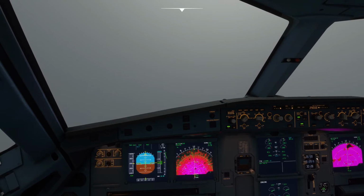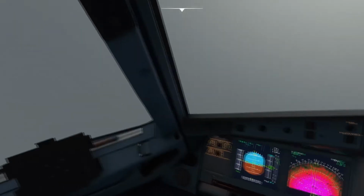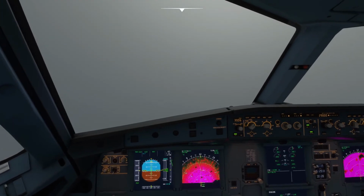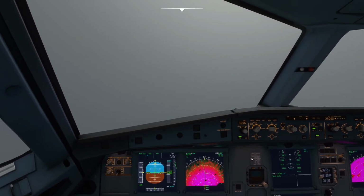Keep this one closer in at 40 miles, 160 miles on this one. And we'll see when we break through the clouds. It's 13,000 feet we're through. We will join up with you as we descend into Jamaica.